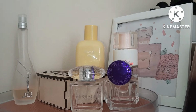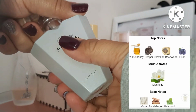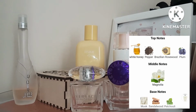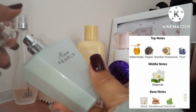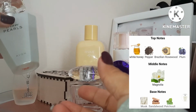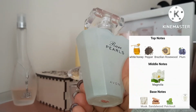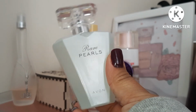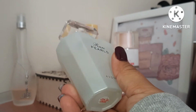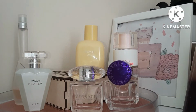The next one we have is by Avon, and this is called Rare Pearls. This is also a beautiful floral fragrance. It's very soft smelling, very soothing to the nose. I get a kind of green background, even though there's no green notes in there, I don't think. But it's also, you know, more of a skin scent. It's beautiful for bed. I truly enjoy wearing that one to bed.